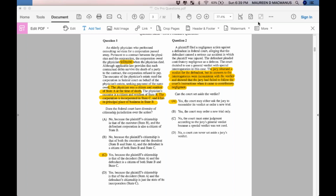It's right there. But let's eliminate the others. B, yes, the court may order a new trial. That misstates the law. So B is out. C, no, the court must enter judgment according to the jury's general verdict because a special verdict was not used. So that is incorrect. Even if you use a general verdict or a special, if the jury has not followed the instructions on the verdict, then the court can set it aside, or it can order a new trial. So C is incorrect. That misstates the law. And then D, no, a court can never set aside a jury's verdict. So that's incorrect for a couple of reasons. One, it says never, which is an absolute, which should always be a big hint to you. So that's out. And a court can set aside a jury's verdict. So A is the correct answer. Any questions about that one?